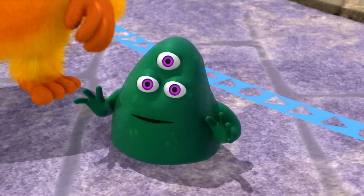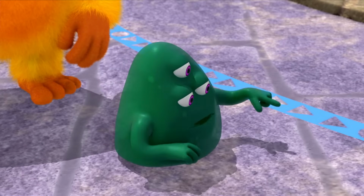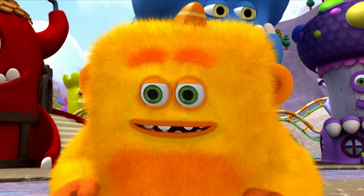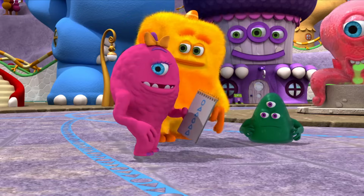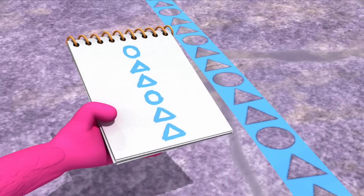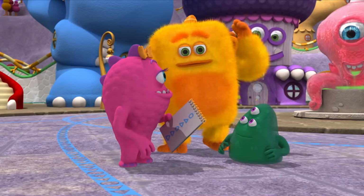Hey, why don't we count how many triangles are in Lily's pattern and then see which track has the same number? Good idea, Goo. One, two triangles, then a circle. Now let's count how many triangles there are in this track. One, two, three triangles, then a circle. It's got more triangles in it than the pattern Lily drew. Let's check the other track. One, two triangles, then one circle. Triangle, triangle, circle! Hey! Just like my drawing. Which means that's the track! Awesome work! Let's follow it, squad!